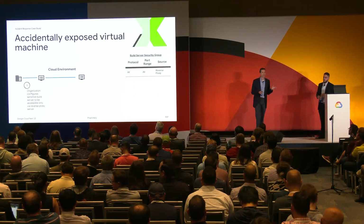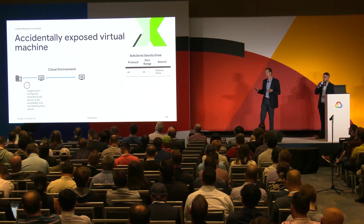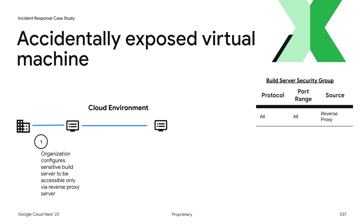In this case, we had an organization looking to set up a sensitive build server within their cloud environment as a virtual machine. Given the sensitivity of that virtual machine, they wanted to put it behind a reverse proxy that only accepted connections from their on-premise data center. So that's great. It's not exposed to the internet. It's only accepting connections from known IPs. At the same time as they're setting it up, they also attached an elastic IP. Not a huge deal because, as you can see in the security group associated with it, it's still only accepting connections from that reverse proxy, which is only accepting connections from the on-premise data center.